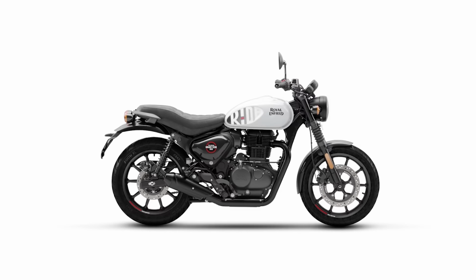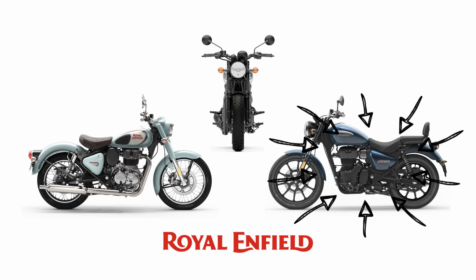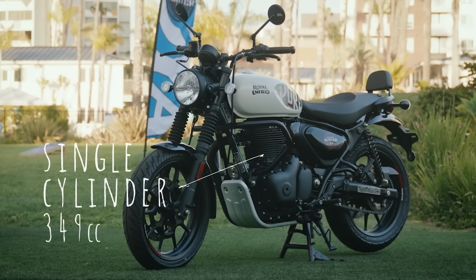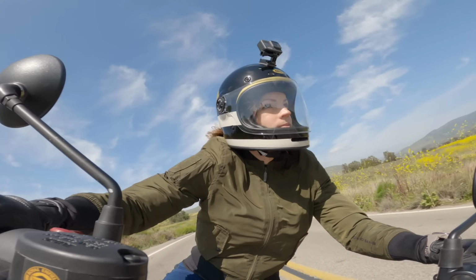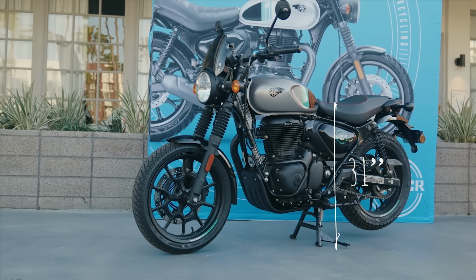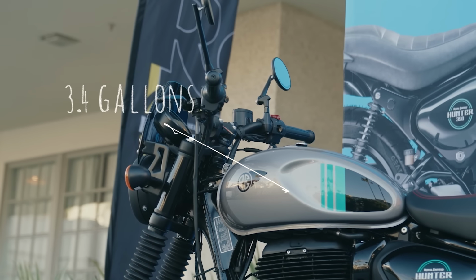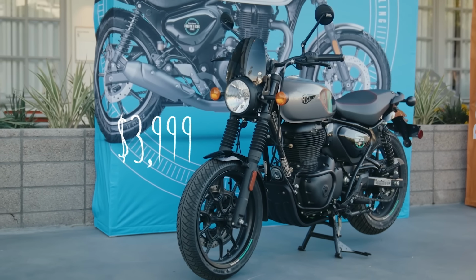The Hunter rounds out the trifecta of 350cc motorcycles from Royal Enfield, joining the likes of the Meteor and the Classic. It has a single-cylinder 349cc air-oil-cooled engine that puts out around 20 horsepower with a top speed around 75 to 80 miles per hour. It has a 31-inch seat height, weighs just under 400 pounds, and has a 3.4-gallon gas tank. And it prices in just under $4,000.